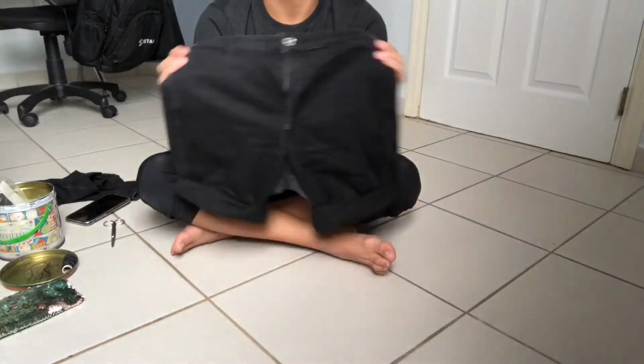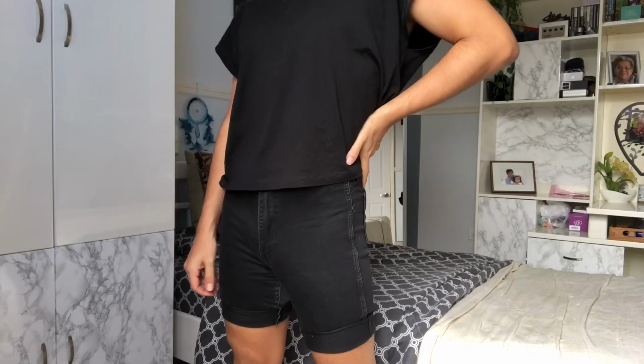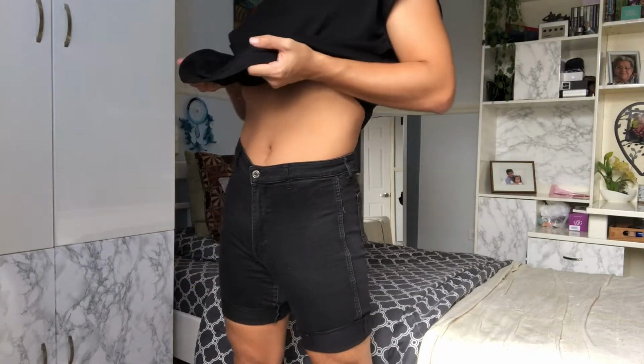So after struggling, these are the end shorts. I think they look pretty okay. I think they look pretty cute.